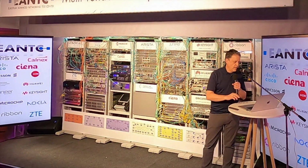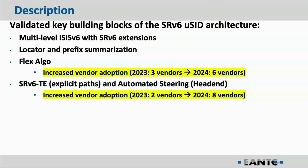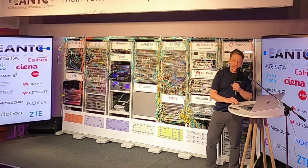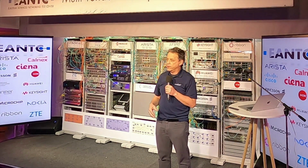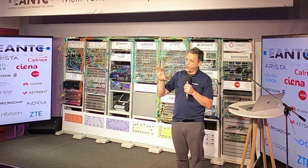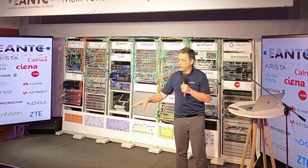µSID. We also tested SRv6 traffic engineering, where we tested the capabilities on the head-end routers. We also went from 2 vendors to 8 vendors in 1 year. We also verified UPA, one of the demos coming up. First time interop, and then more importantly, because we need to make money out of the network, we continue to test services. Layer 3, layer 2, single home, multi-home services.